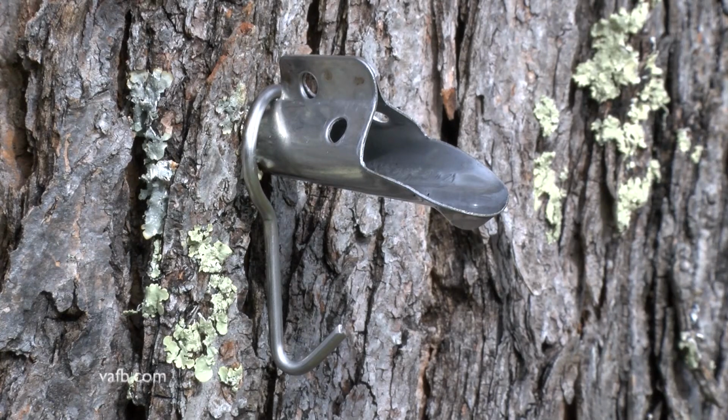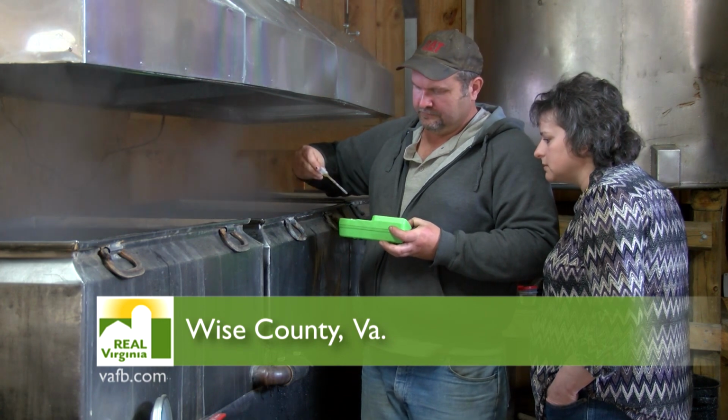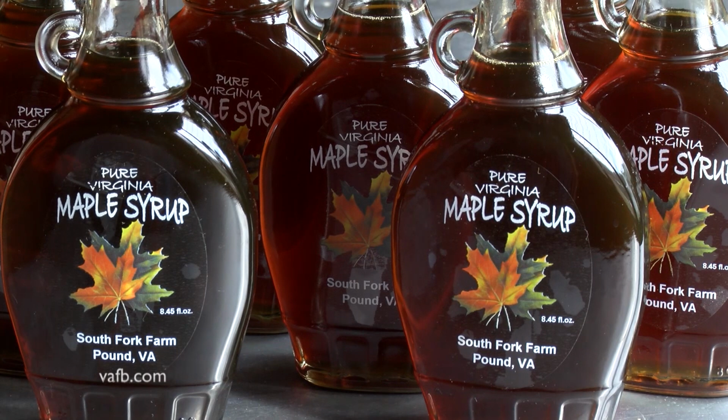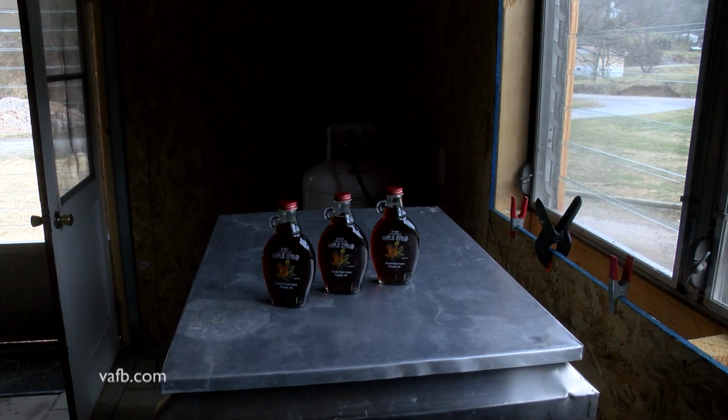Brian and Amanda Hubbard raise blueberries and produce sorghum and molasses on their 100-acre farm in Wise County. 3 years ago, they started producing maple syrup as well. Virginia has a well-established maple syrup industry in Highland and Bath counties farther north, but Wise County producers feel it's a good market for them as well.